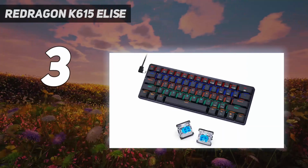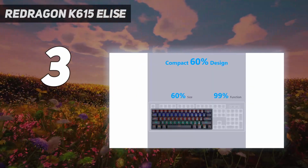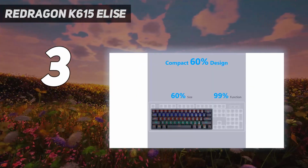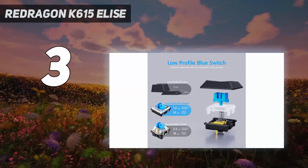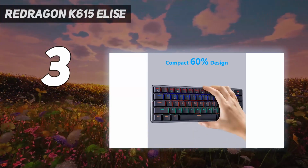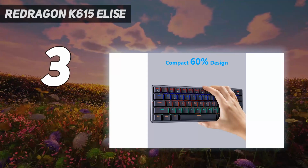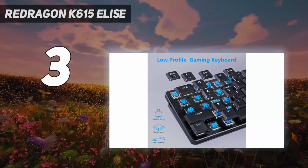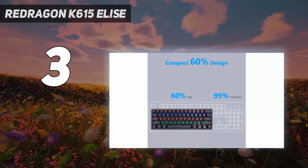The K615 doesn't come with software, so you'll mostly have to live with the 18 lighting presets, although you can record a custom light show via a complex dance of key combos. The limitation of just 61 keys means that many common characters and functions, like the arrow keys, get relegated to secondary FN functions. But that's a limitation of the space-saving 60% form factor, not a fault of this particular keyboard.